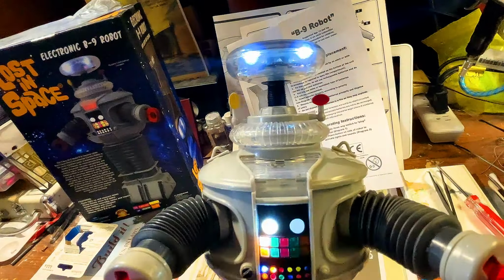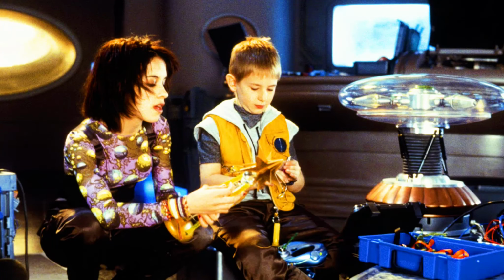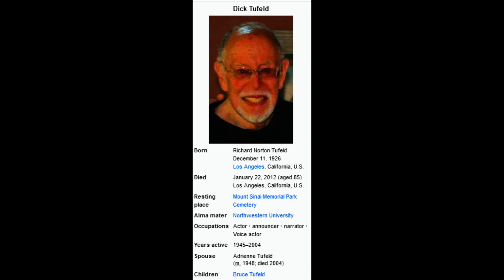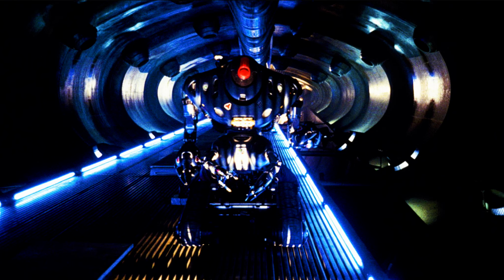You guys may or may not know, but they did a remake of Lost in Space, and the man, I can't think of his name offhand, but I'll put it on the screen, the voice of the B-9 robot actually was in the movies, and those are some really menacing looking robots. And his voice had like a flange to it. It was really, really cool.